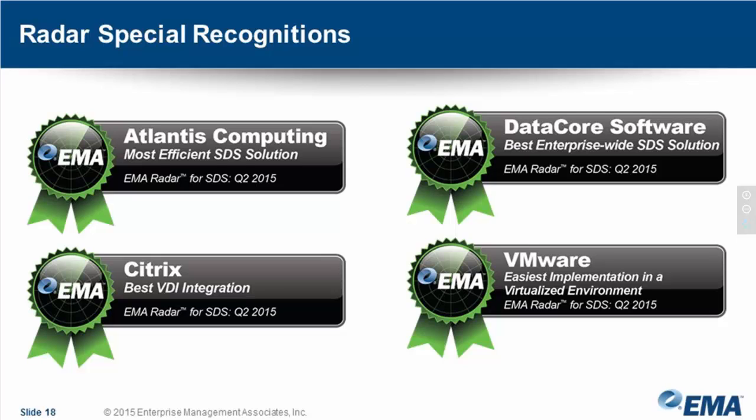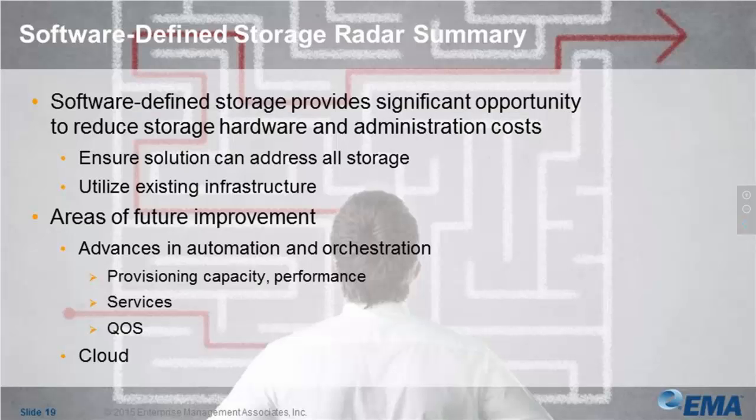Citrix obviously is a leader in the VDI space, so there's a limited amount of any kind of software or user interface that you have to use outside of the normal Citrix VDI management. And then VMware, I think it goes without saying, if you have a VMware environment, which a lot of folks do, the ability to deploy the vSANs and the vVols is completely seamless. It's an extension of the existing VMware management software. It doesn't require anything new.